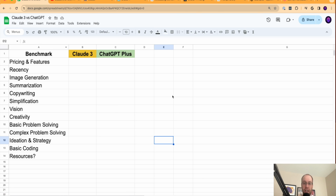So on this spreadsheet, I have all sorts of benchmarks that I'm going to test in this video. So I'm going to look at pricing and features, recency, image generation, summarization, copywriting, vision, creativity, problem solving, ideation. And I'm also going to look at some of the resources that the parent companies provide, like prompt libraries, as I do think that does make a difference when making a decision on which tool to use.